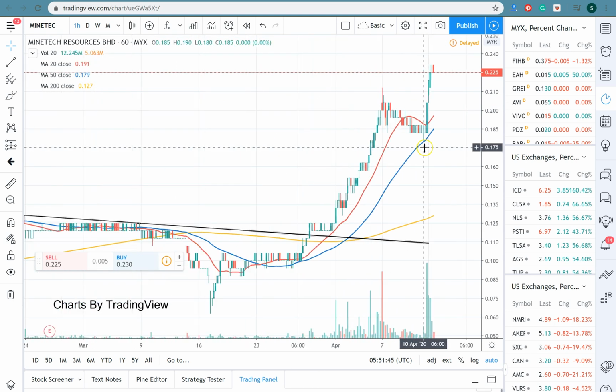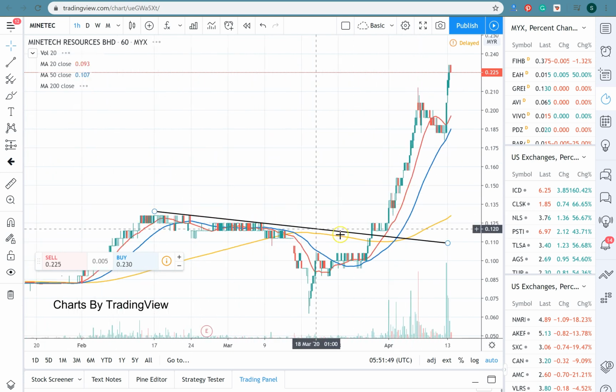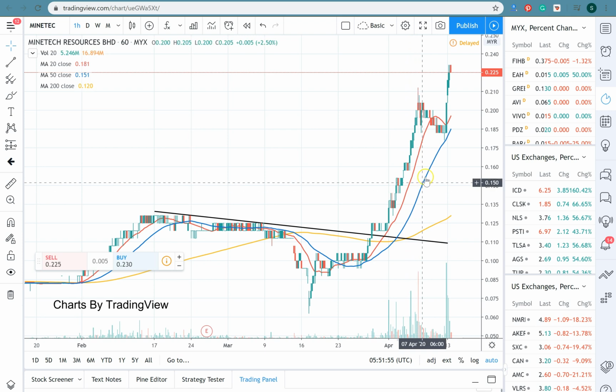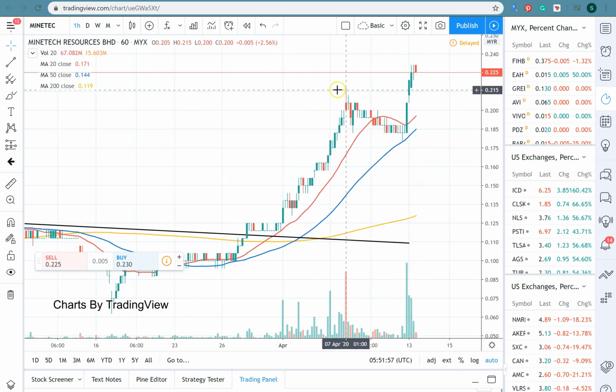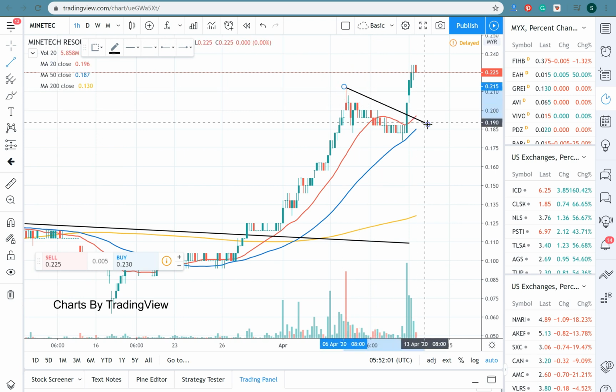So this is a 60-minute chart. You can see how this line is a daily downtrend line. After it broke up, there's a bullish cross, and above the 20 MA, above the 50 MA, and then it broke above here.